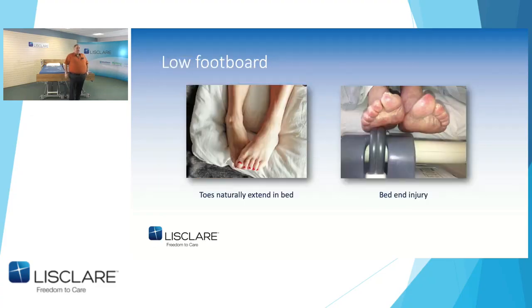Now, one of the most requested bed designs that I've ever had is a removable or no footboard on a community bed. And the reason being is the term plantar flexion. Everybody who normally sleeps in a bed sleeps with their feet pointing down. So when you've got a fixed headboard and footboard, this means the toes can touch the footboard. Even for short people, it actually creates a problem. This creates manual handling issues and possible pressure sores.